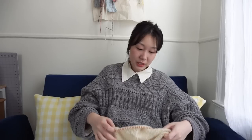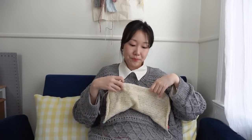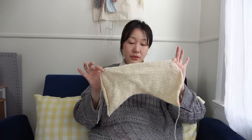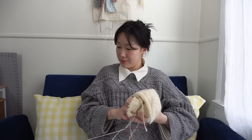Anatomy? Let's go. It's going to also have, like, really deep armholes so that I could shove a big shirt underneath. That's it. We'll see how this goes.